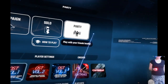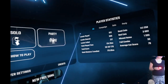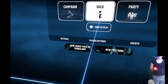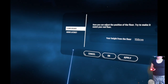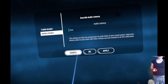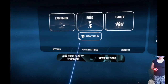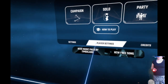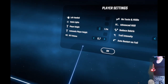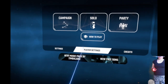Party mode is just so you can jump in and switch between your friends, and it all just works, kind of fun. Right. Oh, what's settings? Floor adjust, audio latency. If you're plugging directly into the headset, you shouldn't need to worry about audio latency. That's more of a PC problem. If you're using a capture card or anything like that, be aware of that.